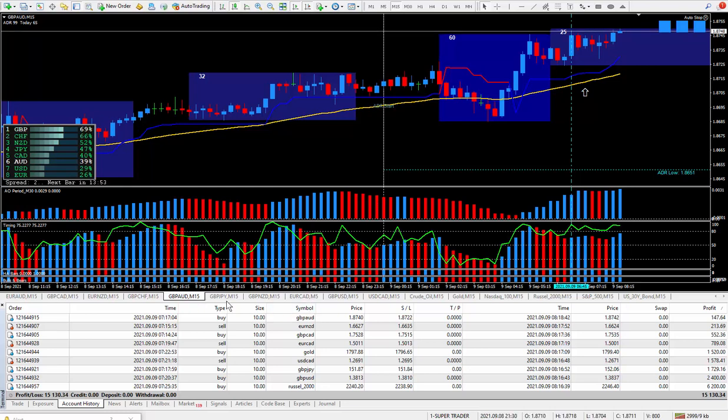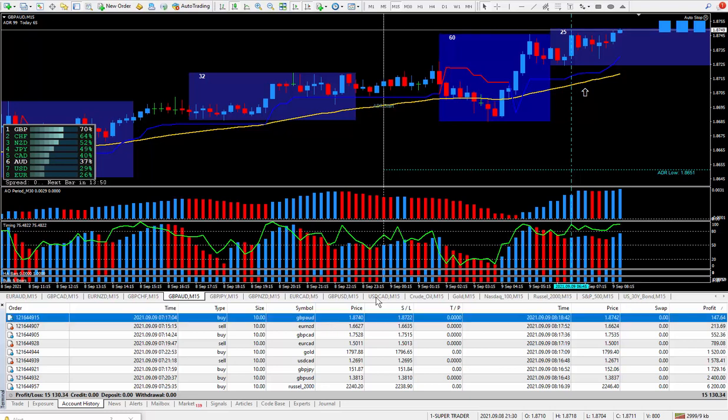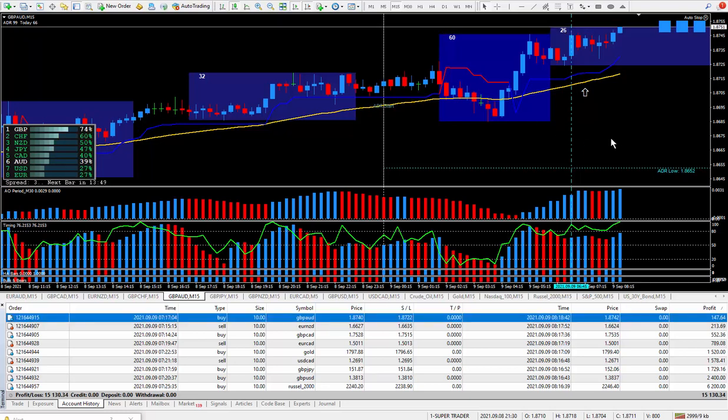First one, pound Aussie. First thing, what I do first is I call it drilling down the lights. In other words, check the higher time frames.